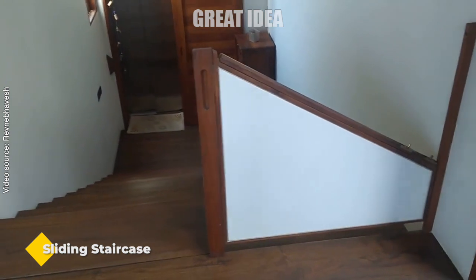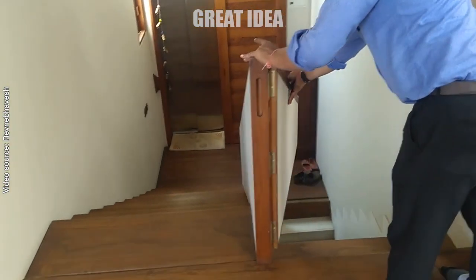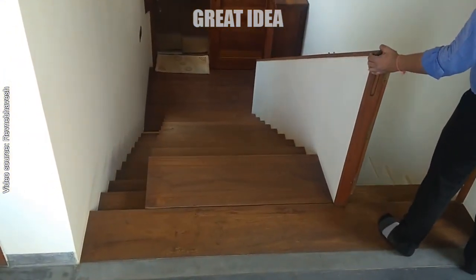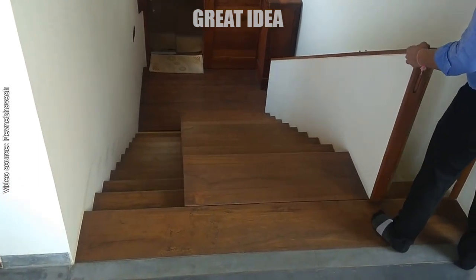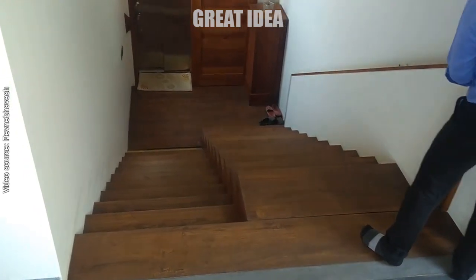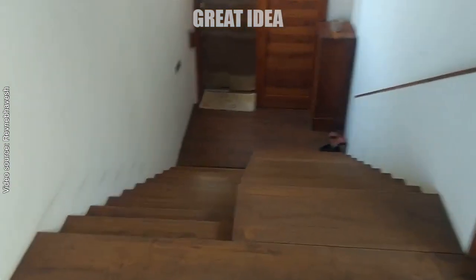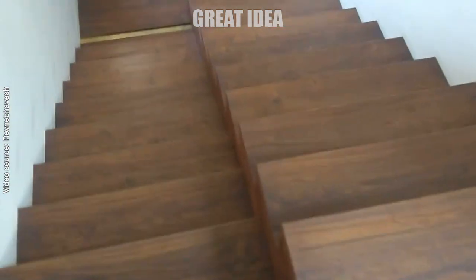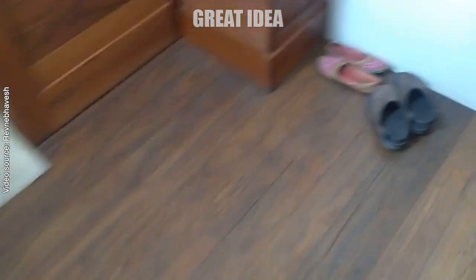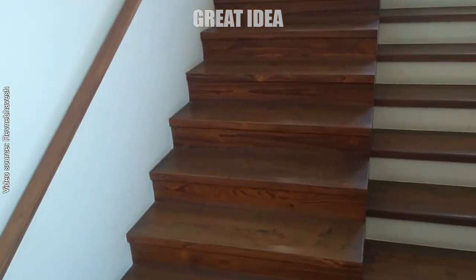Sliding staircase. This sliding staircase is a unique and practical design feature for homeowners looking to conceal the stairs leading to their basements. By sliding over the original stairs, the staircase remains hidden and out of the way, allowing for more open and presentable living space. This design not only adds a sleek, modern aesthetic to the home but also serves as a space-saving solution. The sliding staircase is a clever and stylish addition that maximizes the functionality of the home.